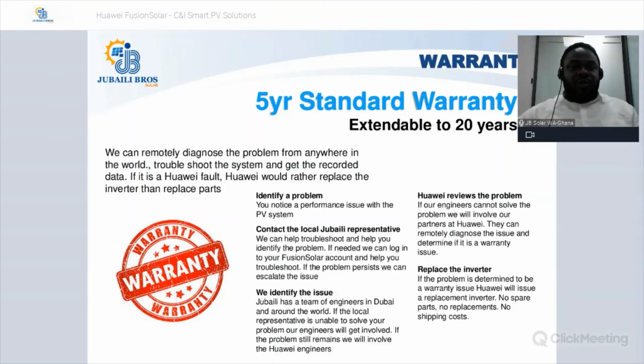Okay, so this brings us to warranty. We are almost at the end of our presentation. 5-year standard warranty on our inverters, and they are extendable to 20 years. Whilst you buy an inverter from Jubilee Bros, the standard warranty is 5 years. If you are doing a project that you think will last for 15 years, 20 years, you can buy extended warranty. It's for sale. You can just buy it and then you can cover it up to 20 years.